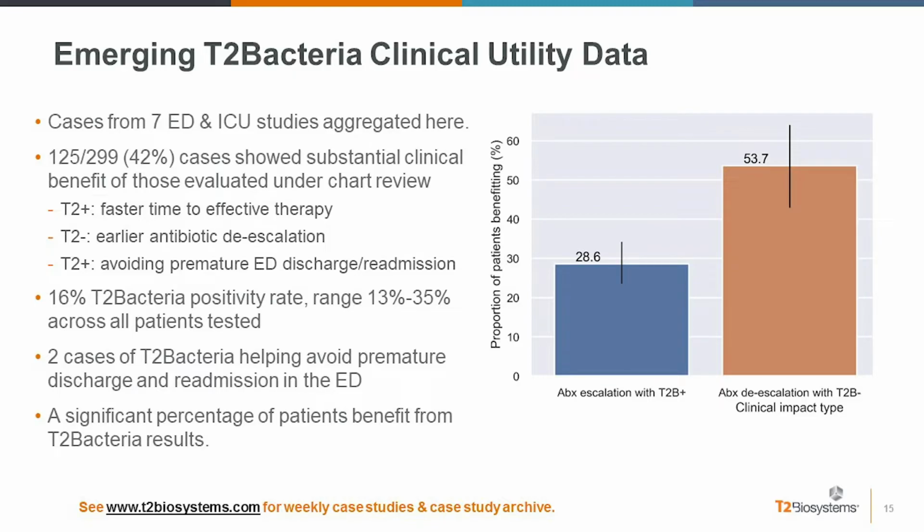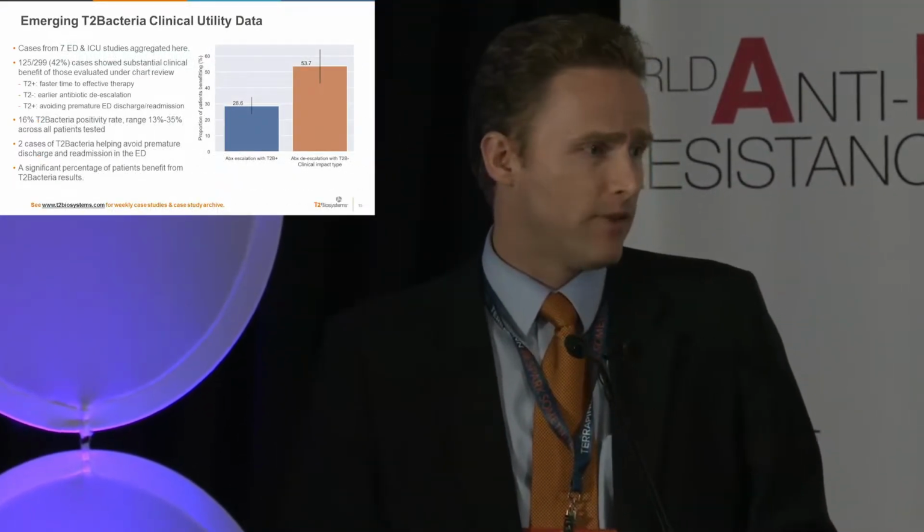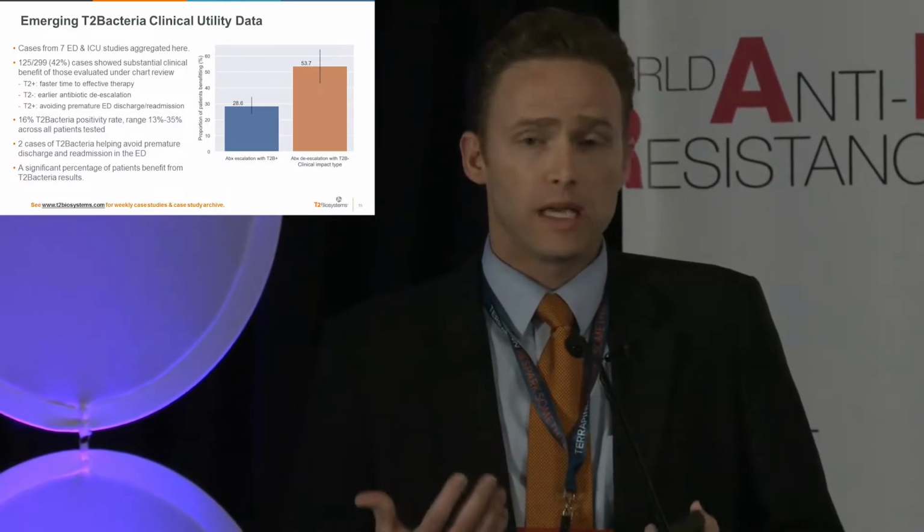And about 300 cases were evaluated, and the T2 positive cases were evaluated to determine, do those patients benefit, what percentage of those patients benefit, and how do they benefit from that T2 positive result. And then a similar story with the T2 negative results. So about 1/3 of the positives, so 28% of the positives benefited from the T2 positive result. And the positivity rate was ranging around 13 to 35%, depending on your patient selection criteria. And then about half of the patients, the negative results, were benefiting from that negative result to de-escalation.